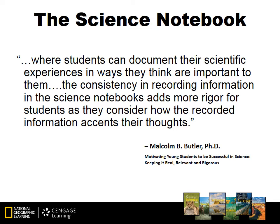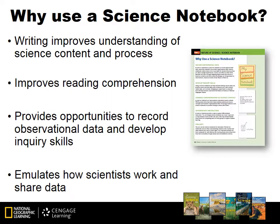You'll notice how we don't use practice books with Exploring Science, but instead choose to model real-world science experiences and investigations. Science notebooks are an integral part of the Exploring Science program. Writing in a science notebook improves student understanding of science content and process. Using a science notebook also improves reading comprehension scores on state standardized tests. And science notebooks also give students an opportunity to record observational data and develop inquiry skills while serving as a context for developing literacy. And finally, real scientists record their observations and share their data with colleagues.